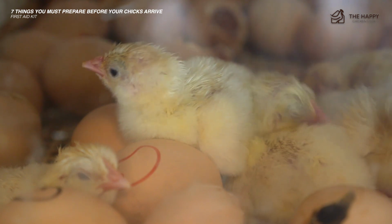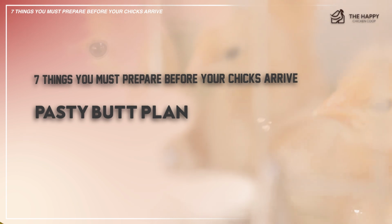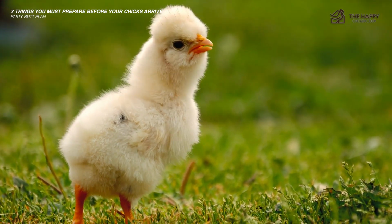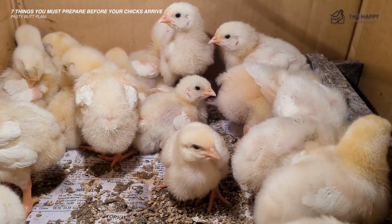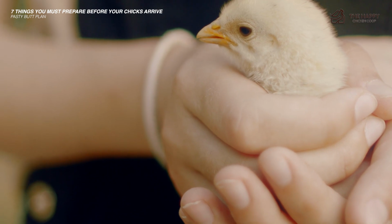All right, now let's get into the Pasty Butt plan. If you've never raised chicks before, you might be surprised to learn that they can become backed up when their droppings clog up their bottom, preventing them from defecating. This is a serious issue and can actually cause death if not treated immediately. Now, here's the plan.